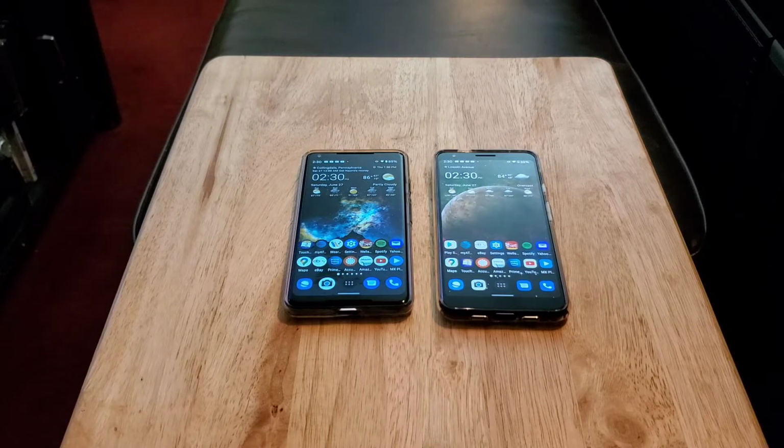Today I'd like to do a quick comparison between the Google Pixel 2 XL and the Google Pixel 3a XL. Now, of course, you can pick both of these up on eBay or Amazon. You get different prices. My question to you is, which one should you pick up? I'm going to try to answer that with this video.